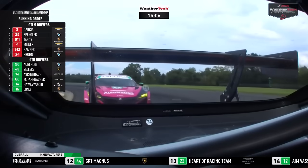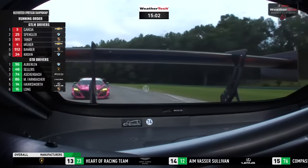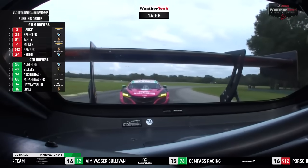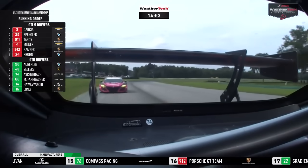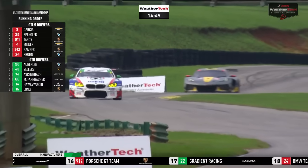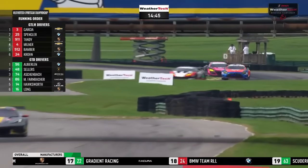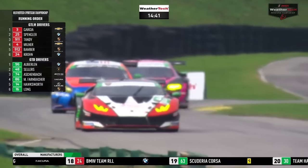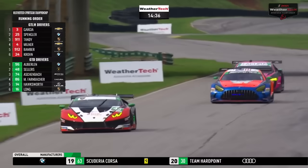Meantime then, shall we go back to a bit of action? All right, let's go back to the battle for third and fourth position. Brian Sellers is 3/4 of a second ahead of Lawson Aschenbach. That's second and third, with Mario Farnbacher. At one stage, he looks like he was in the cabin with Lawson Aschenbach. He was so close. He could have smelled his aftershave there. There's no doubt about the fact that Farnbacher's got a very quick car, but he can't find a way past Aschenbach at the moment. Garcia by 10.5 seconds.